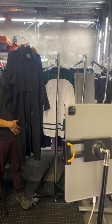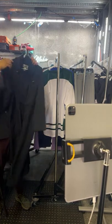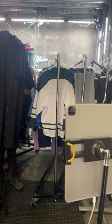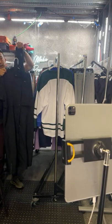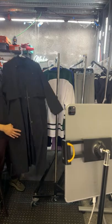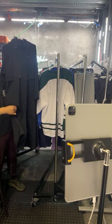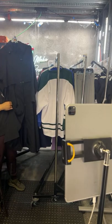So LL Bean trench coat here, rain trench coat. This is sick. Don't let this sell for a dollar. This is really nice, LL Bean women's large. A really cool hooded rain trench coat. Somebody who lives in cold weather really does need this. Really long, keeps you dry. Wear this with some rain boots, wear this with some duck boots. You will stay dry.